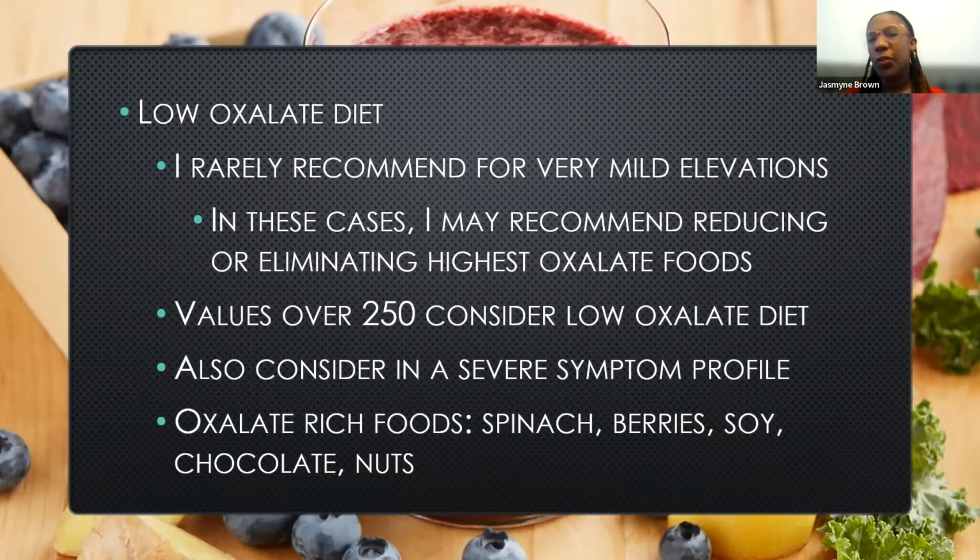But for values over 250, consider a low oxalate diet. Definitely keep it in your wheelhouse. And then if symptoms are severe, if people are coming with mild elevations, but they tell you their pain is a 9 out of 10, we definitely need to take some more extreme measures to help get them into a stable place. And remember, your richest foods are going to be things like spinach, berries, soy, chocolate, nuts, and their byproducts.